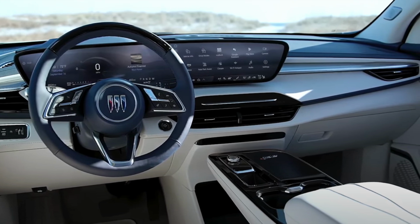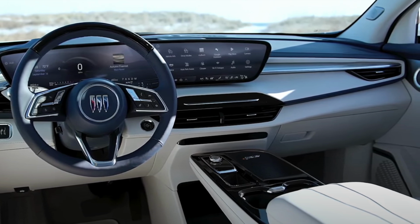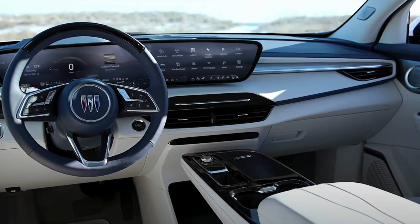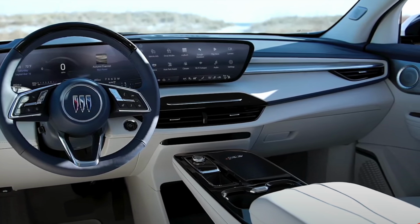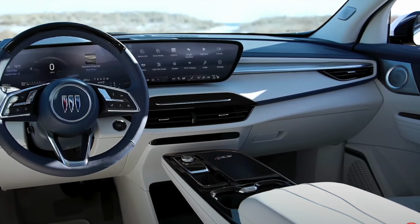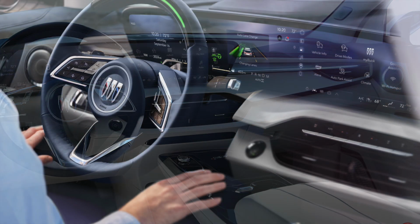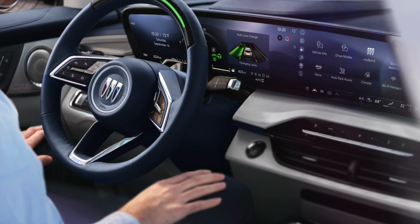First of all, it's very distracting. And second of all, it's not luxury when you have to go through a bunch of menus just to access your radio or HVAC controls. Thankfully, this Enclave still has some physical controls for the HVAC systems and whatnot, which is very nice to have in this day and age.